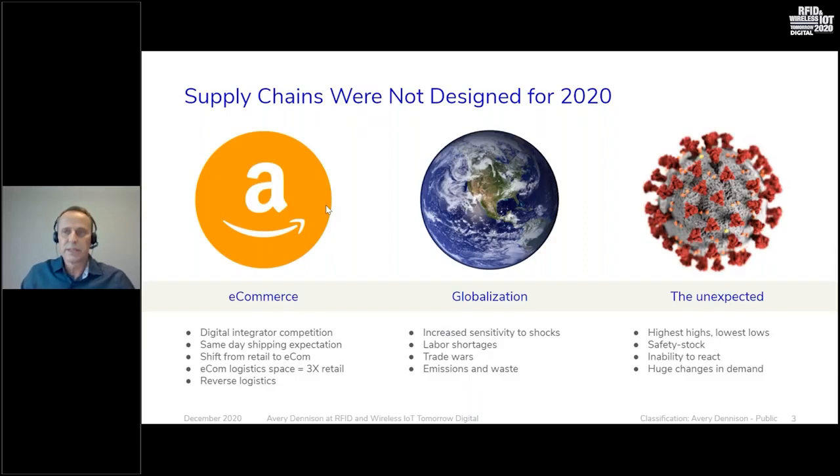So 2020, this is a year that we will all remember for sure. The impact of COVID-19 is huge in our daily lives and has forced us into a new normal. This also has a huge impact on the supply chain and logistics, of course. E-commerce is the preferred choice for many of us. Globalization is under threat. Trade wars, lockdowns, and vulnerability in the supply chain have shown the vulnerability. And the unexpected is driving digitization and automation.